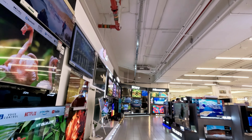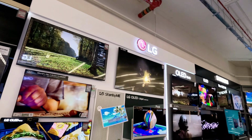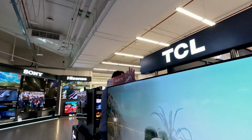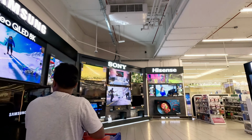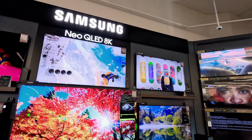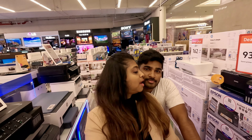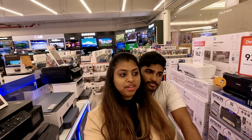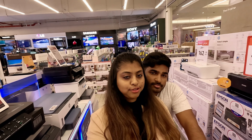Here comes the TV section. Oh, huge, colorful, full HD, 4K, 5K TVs. Coming back to our grocery pricing, we spend almost how much, baby, for a week? 150 dirhams on average. Yes. So approximately 150 to 200 dirhams sometimes, including tea, meat, oil, meat and all of that. So that's the range.